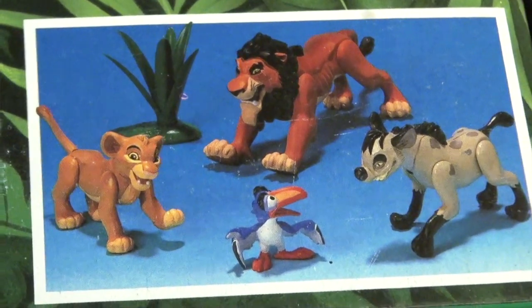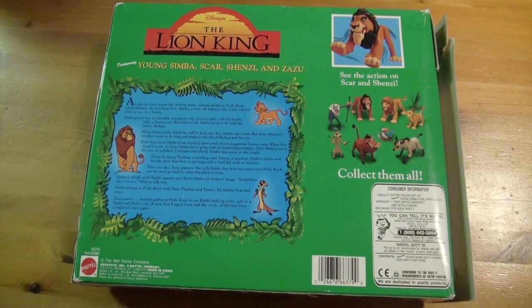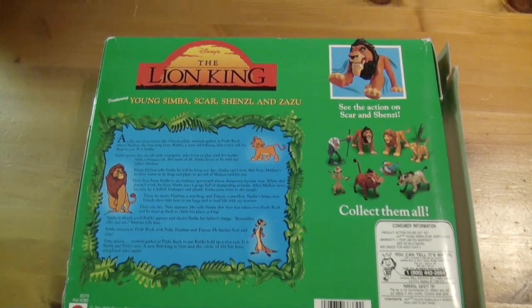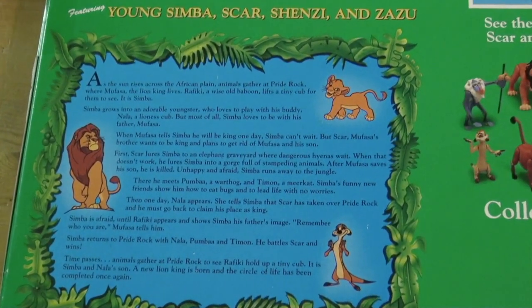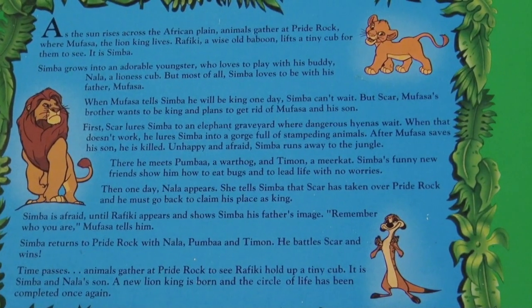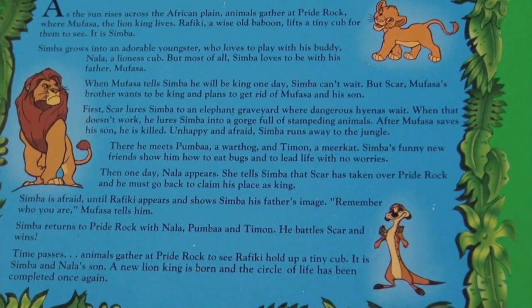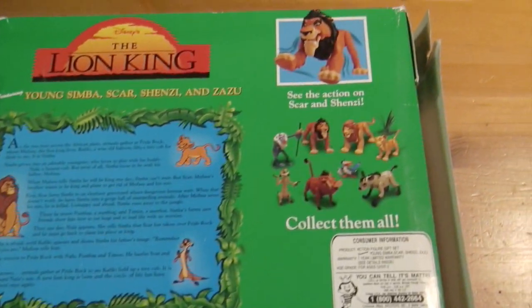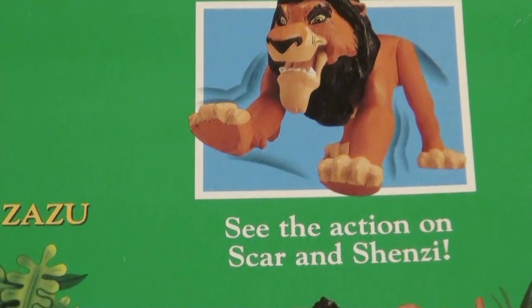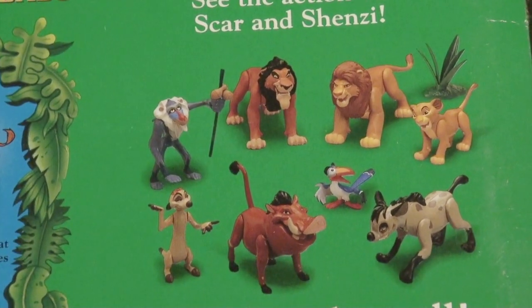On the back we've got the story of the Lion King right here. It does mention that Scar is Mufasa's brother, and at the end of the movie there is a new cub, a new son to Simba and Nala being born. Another photograph of the prototype of the Scar action figure. And it says, see the action on Scar and Shenzi. Actually, Young Simba has an action feature as well. It's possible at least. And there's the other figures that were available back then here.